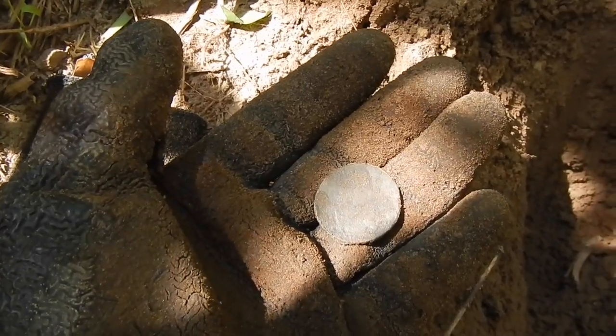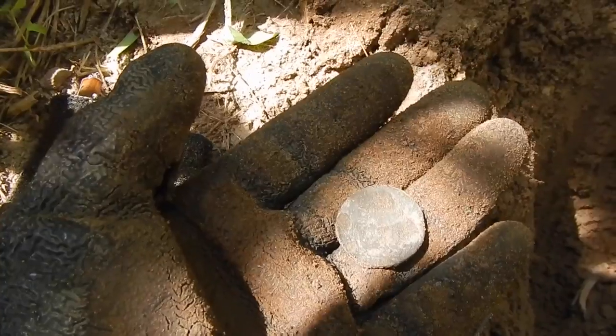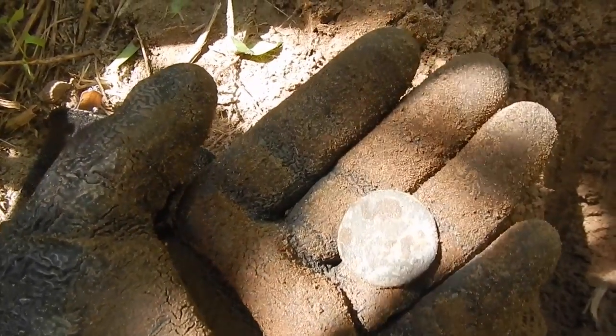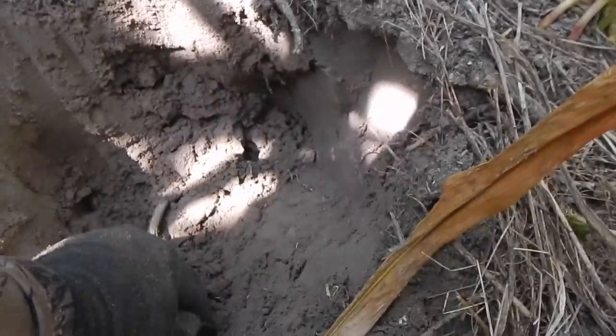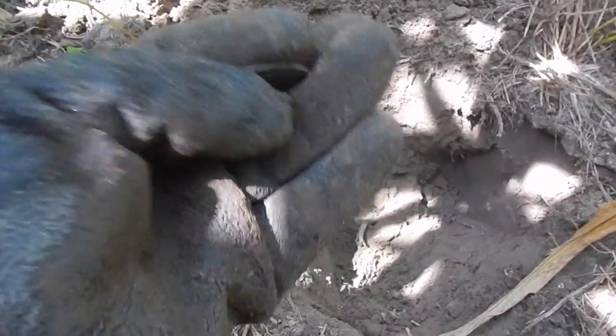And I think there's a date. I can't quite make it out, but it looks like it might be 1740s. I'm not sure. I'll let it dry out a little bit. That's great. Got a coin down in here. And I keep dropping it. It wants to stay in the hole. I keep dropping it back in that hole. It's about the third time. But anyway, that's a great find.